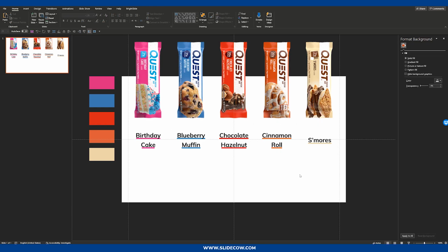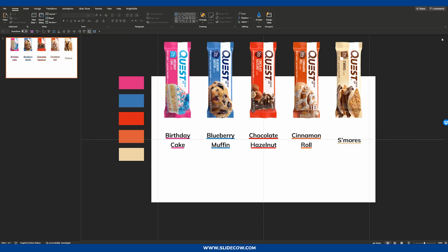Okay, and that's it. We're done here. But before moving on with this tutorial, please know that it's really, really important that we do this step right. This will really only work if you have the most up-to-date version of PowerPoint Office 365. So let's be very clear. Before we move on to the next step, it's something important that you need to do.